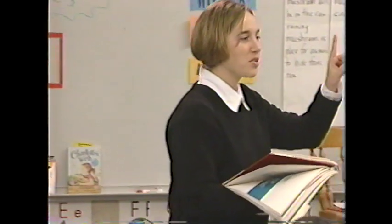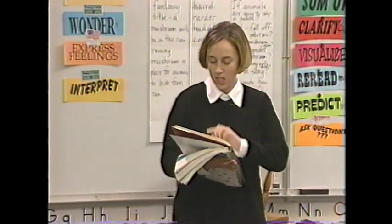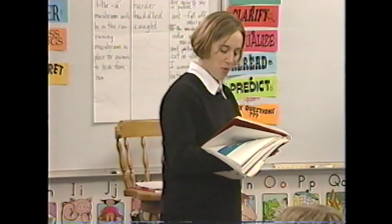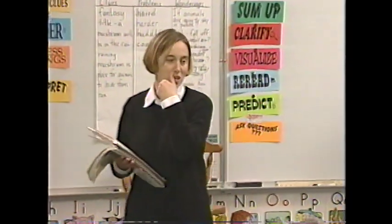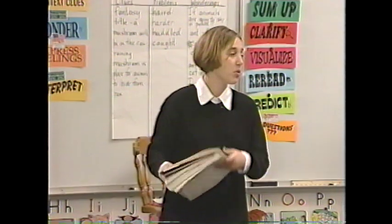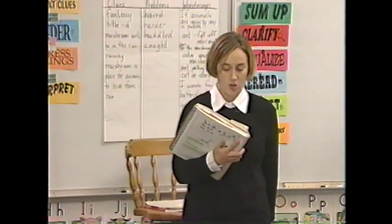I noticed Amanda used a strategy, and she didn't even know it, I don't think. She used reread, okay? She started to read, they moved over, and she said, and there was room enough for the sparrow. She reread. Thumbs up, Amanda. Nice job. Okay, Destin. Oh, yes. I thought you were going to use a strategy. Remember, only raise your hand if you're going to use a strategy because it'll confuse me if you don't. Destin, go ahead and read the next page.